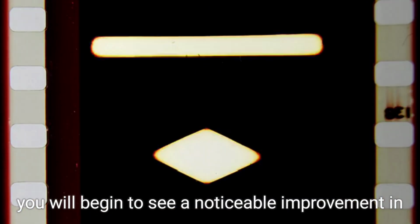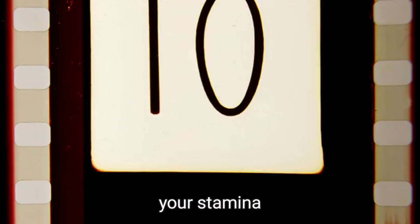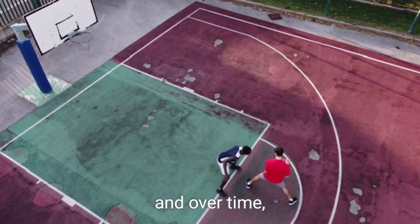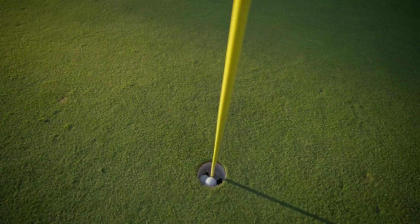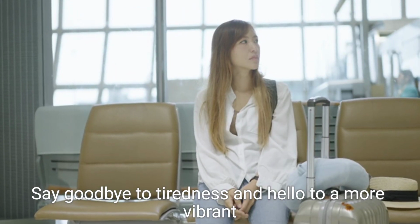By embracing these simple steps, you will begin to see a noticeable improvement in your stamina. Consistency is key, and over time, these practices can lead to a more energized and fulfilling lifestyle. Say goodbye to tiredness and hello to a more vibrant you.